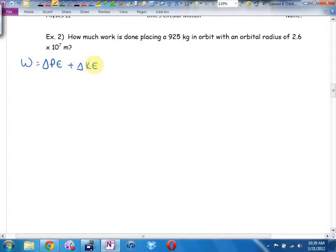John, what do you want to find first? Change in potential or change in kinetic? I don't care which. Change in potential? Okay. Katie, what's changing anything? Can I just go MGH final minus MGH initial? No. Because G is changing. I have to use my cosmic potential energy equation.